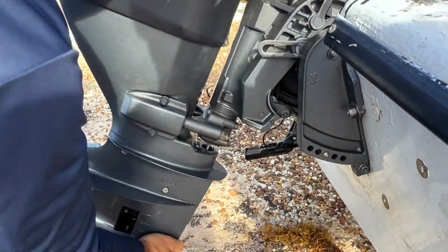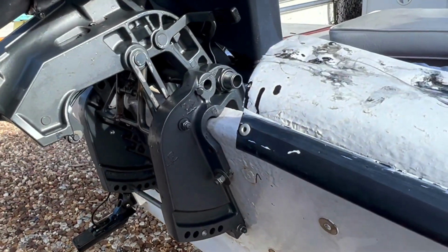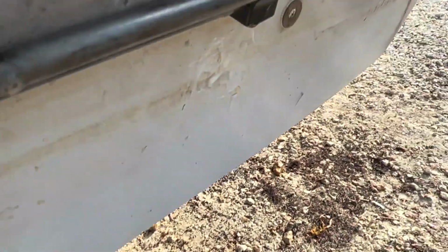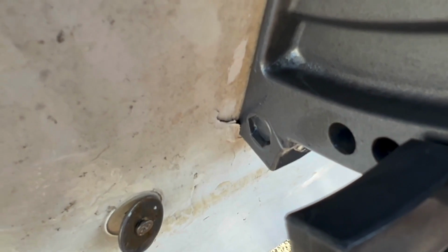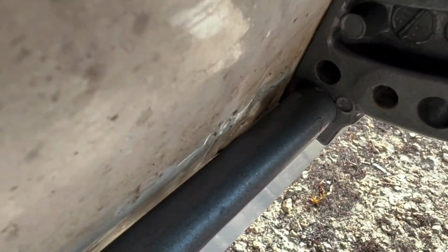Let's see if we can get a better view. Well, you can see the little crack there. Oh my gosh, it's a big one. Does the camera pick it up? Well, the camera can't really see it from this angle. I think that crack is enough to bring water in for sure. Oh, for sure. There you can see it there, guys. All right, so there's the problem.